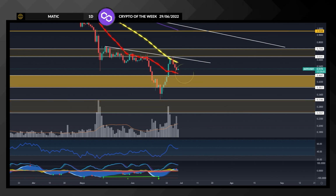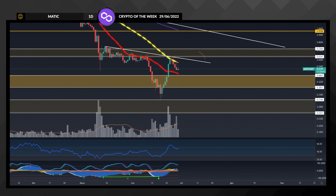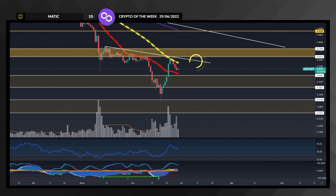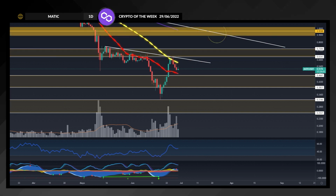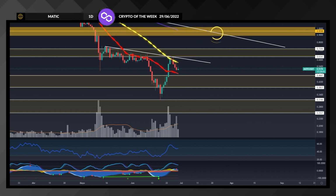If, on the contrary, the price bounces back to the $0.46 zone and we see a pullback movement, it could head towards the trend line. Additionally, if we see candlesticks closing above the resistance at $0.62, we could see a consolidation movement above, heading towards the dollar zone where another major trend line has been forming since its all-time high.